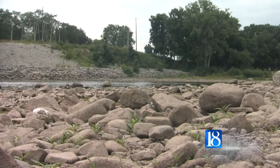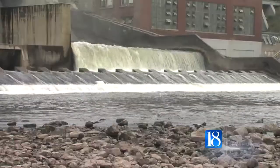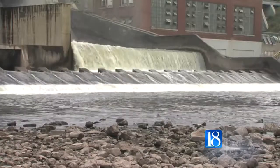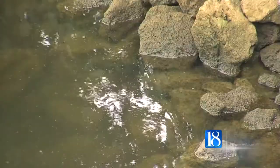But a NIPSCO spokesman says that reading will now come from a gauge near the dam instead of one near Delphi. He tells News 18 because the measuring point is closer to the dam, less water will come through the dam from the lake. The temporary change was implemented late Tuesday night.